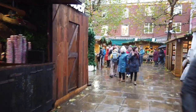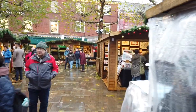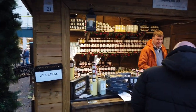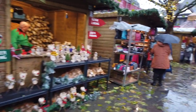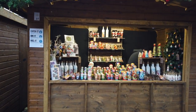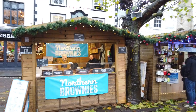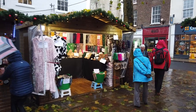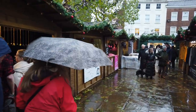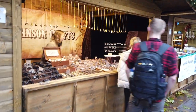Let's take a look what else we've got down here. So we've got the cherry tree. Passionate about taste, apparently. They have lots of different preserves and things. Could absolutely spend a whole day here, actually probably more than a whole day here, just going through everything, seeing what wares people are selling and making and creating. It's just lovely.